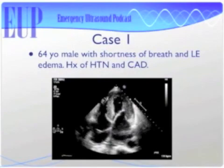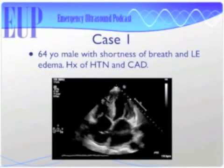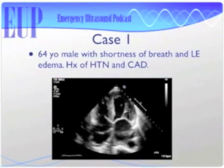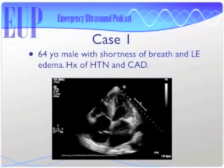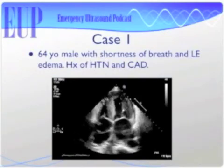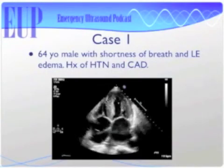All right, so case 1, 64-year-old male, shortness of breath, and lower extremity edema. History of hypertension and coronary artery disease. Taking a look at the heart, I think we see that the patient has a fairly thick ventricle here. They've got large atria, like really large atria, almost as big as the ventricles. And what do we think subjectively about the atria and the descent of the base, Matt? Good or not good? That does not look like it's descending well to me. Not descending well. Okay.